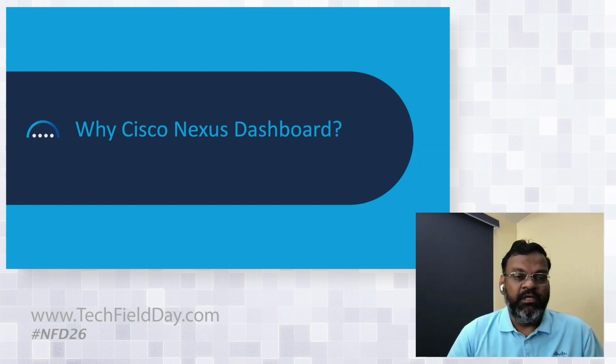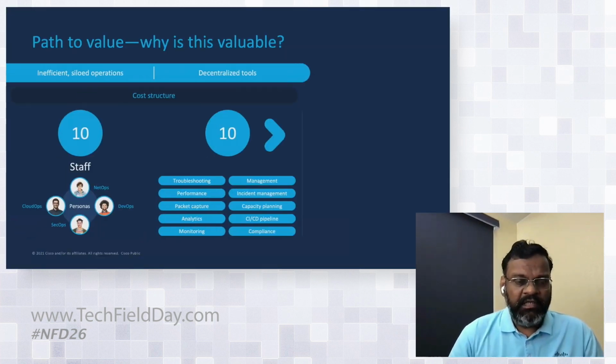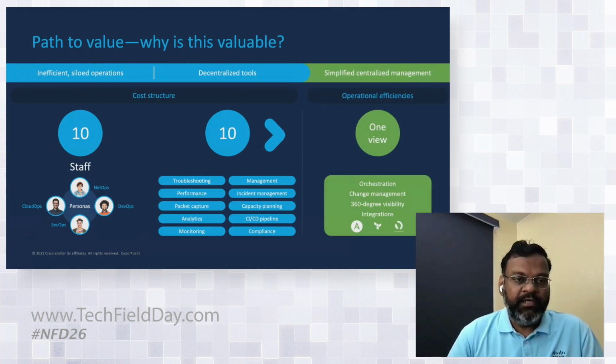That leads me to tell you why Nexus Dashboard is really critical for us. Let's walk through some real-world scenarios. A single operator could handle an on-premises network with homegrown tools, either scripting, spreadsheets, and command line interfaces.